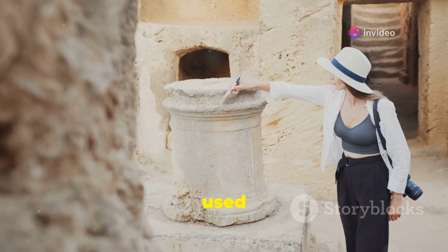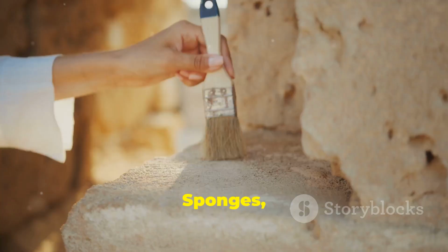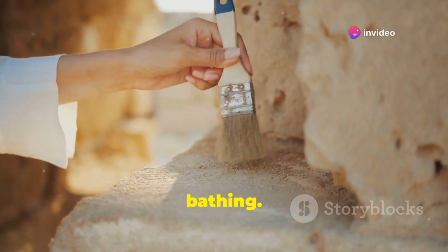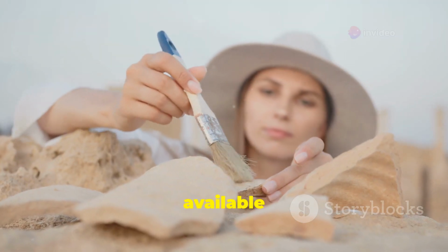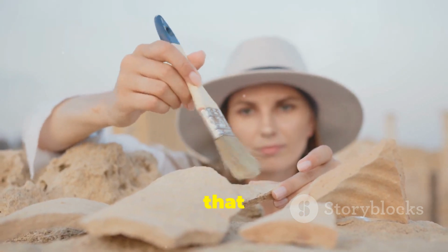For instance, they used natural materials that were readily available in their environment. Sponges, which were abundant in the Mediterranean Sea, became a popular tool for bathing. Stones with their abrasive surfaces were used to scrub the body and remove dirt. They used what was available to them: stones, sponges, water, and even urine. Yes, you heard that right.